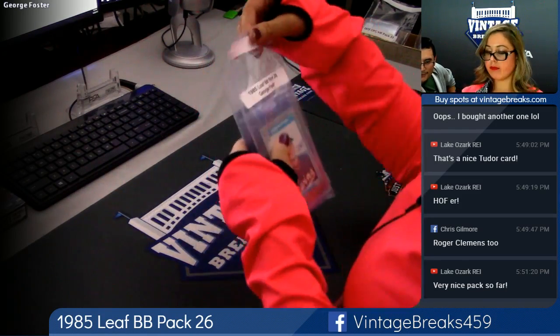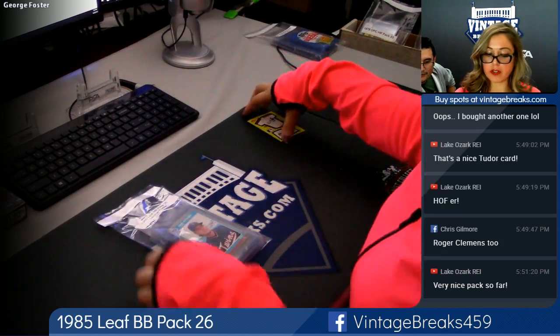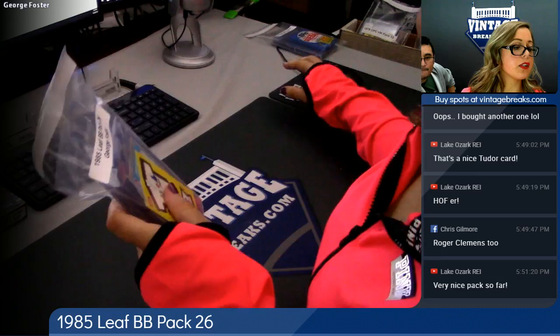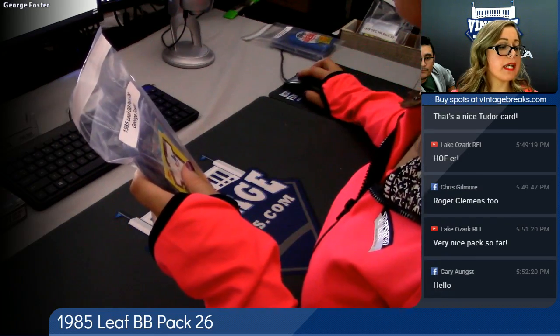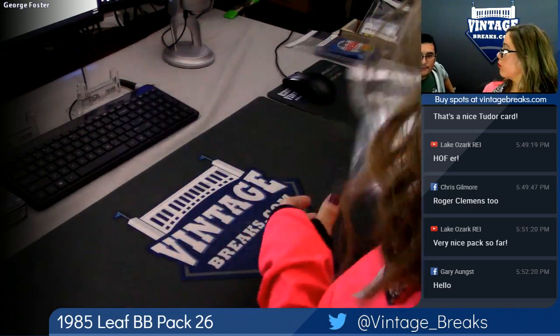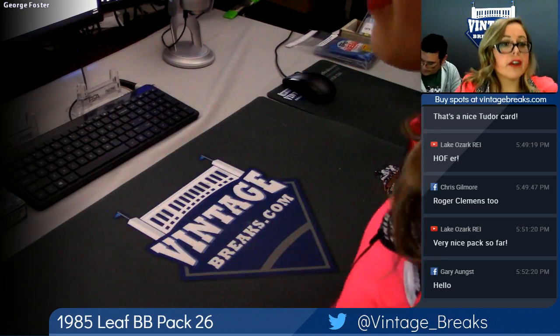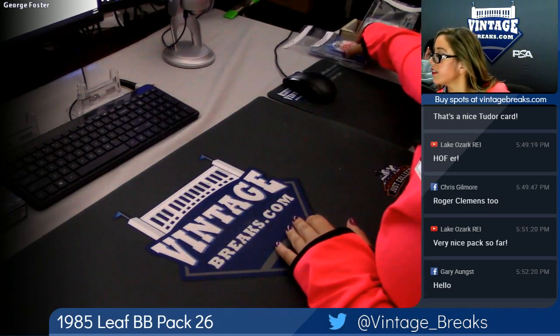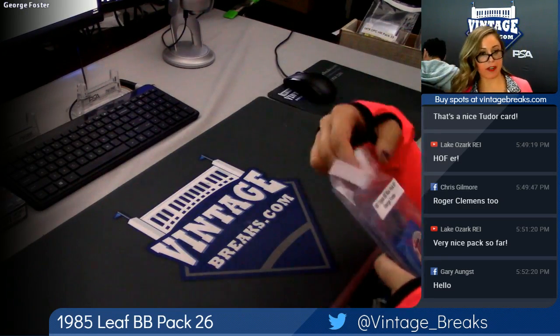Now you can throw in the puzzle for George. Just throw it in over. So once again, this was a 1985 Leaf Baseball Pack 26 for George. Hey, what's up, Gary? Hey Gary, how are you? Yeah, one more for George. All right, one more. Accidental pack. It's fine. Last pack of the day.